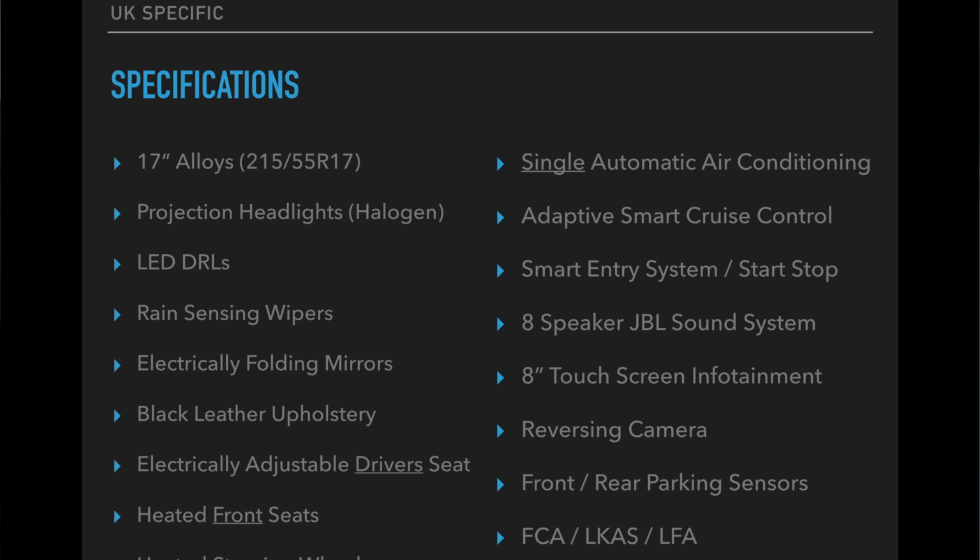In terms of the UK spec, I've looked through all the spec sheet and called out the main things that people have spoken about. As mentioned earlier, 17-inch alloys, that's 215/55 R17s. It's got projection headlights using halogen bulbs. It has LED driving lights, rain sensing wipers, and electrically folding mirrors. As standard, it's got black leather upholstery. It does have an electrically adjustable driver's seat, but not on the passenger seat, and no memory options whatsoever.